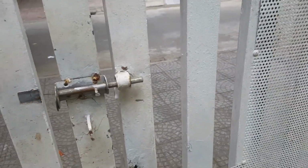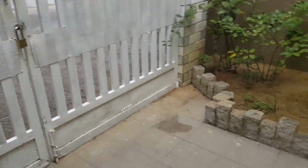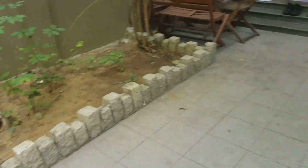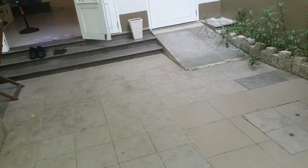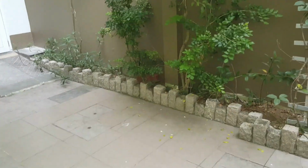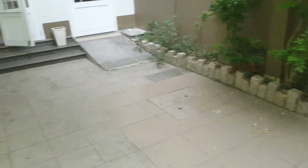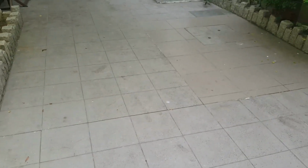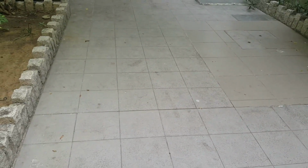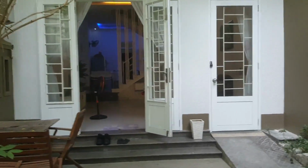I like the fact that it's gated, so my daughter can actually play in a little area right here. That way, when we are upstairs or in the kitchen taking care of business or whatever we're doing, she can play around here without any problems. It's pretty huge. Let's just say you could probably seat about 25 to 30 people without any problem.